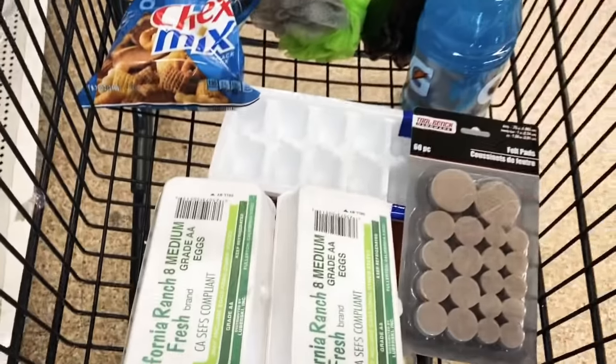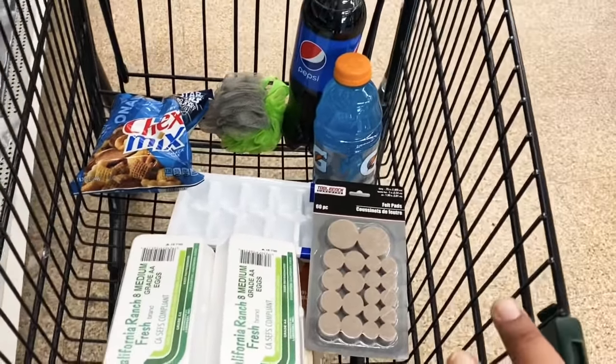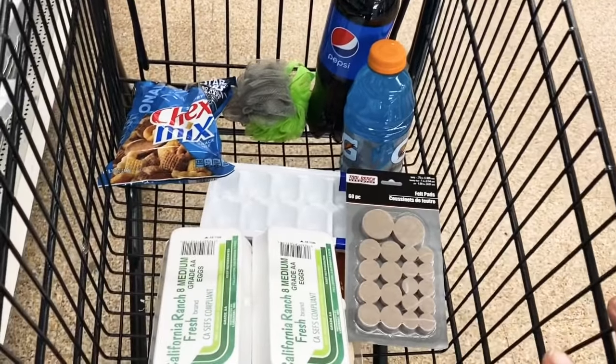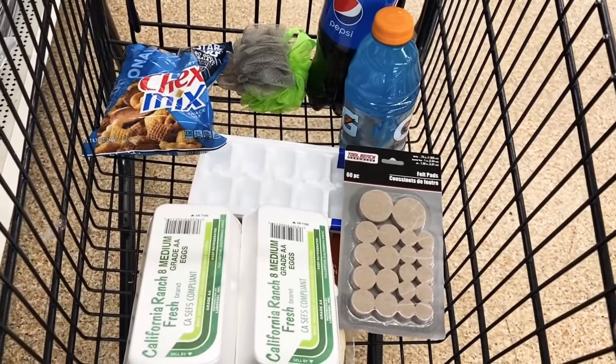The only thing I could not find is any canned beans, so I'm hoping I can find that at the 99-cent only store. Otherwise I'll continue searching.